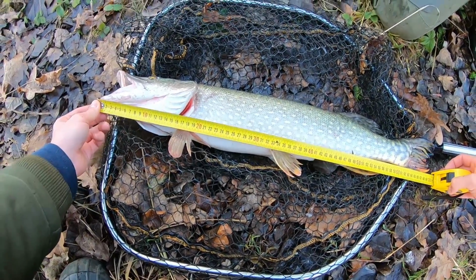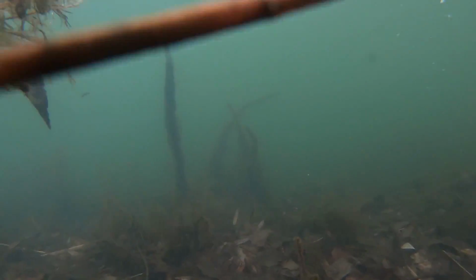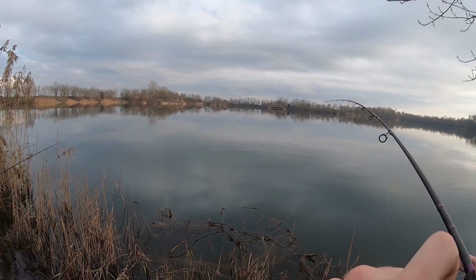Pike, 70 centimeters on the dot, about 27.5 inches, and she swam away strong. Oh, look at that! I have another fish on!